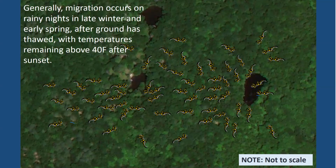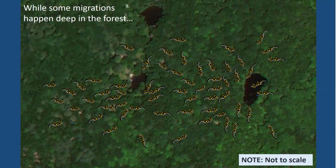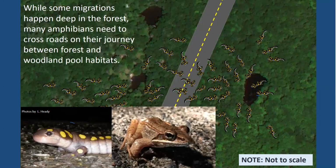Thanks to conservation groups and land trusts like Hudson Highlands Land Trust and landowners, some migrations are happening deep in the forest without any risks, where the only threats really are predators like raccoons and snakes. But often, in reality, there are roads that are severing these habitat connections. And these small animals that are very cold, that have basically just woken up from the winter, need to slowly move across these roads and long driveways on their way to the pools and back to the forest.